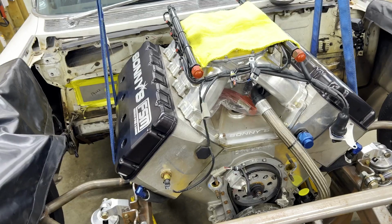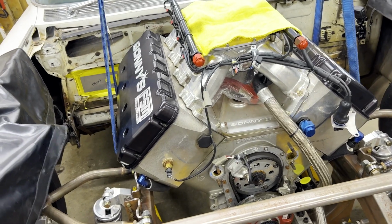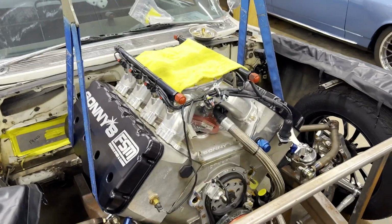So I got to get another engine block. Or Nelson, it's time. We need that engine. Come on, buddy. Send it.